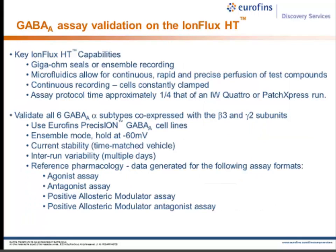So before we move on to the data, I just want to highlight a few key capabilities that make the IonFlux ideal for ligand-gated assays. It's also extremely capable for voltage-gated assays, but that'll have to wait for another webinar.